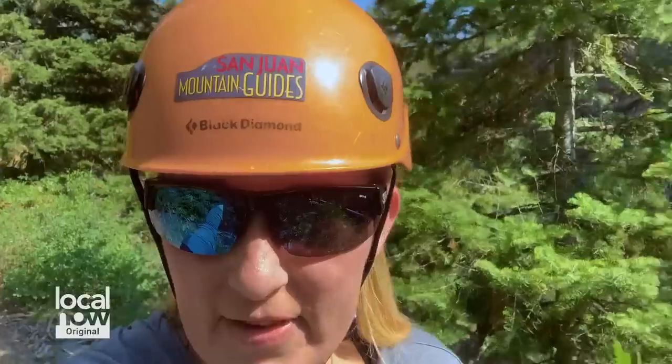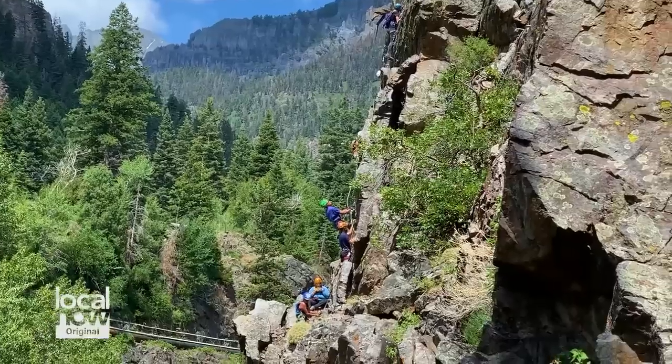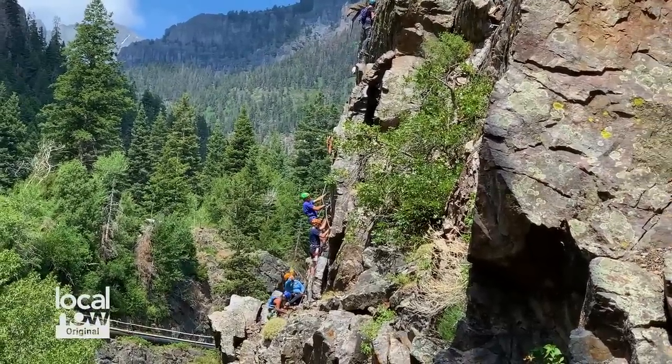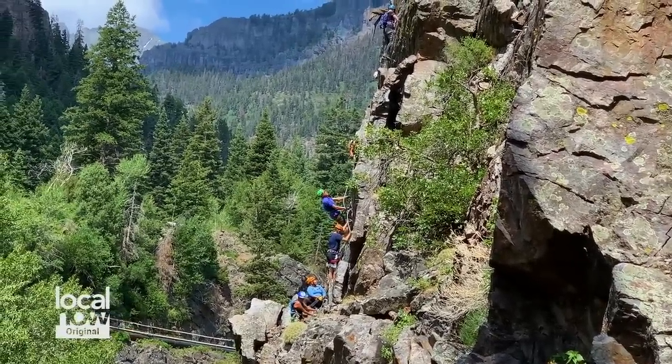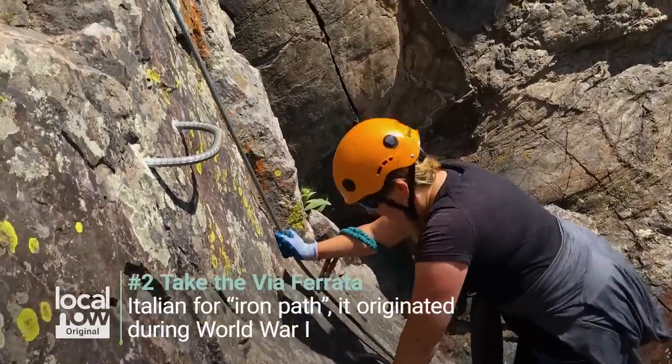Almost there. Got my helmet on, I've got climbing gear on, and this person who is very afraid of heights is about to take on the Ouray Via Ferrata. Number 2 is Take the Iron Path. We're climbing the Ouray Via Ferrata.